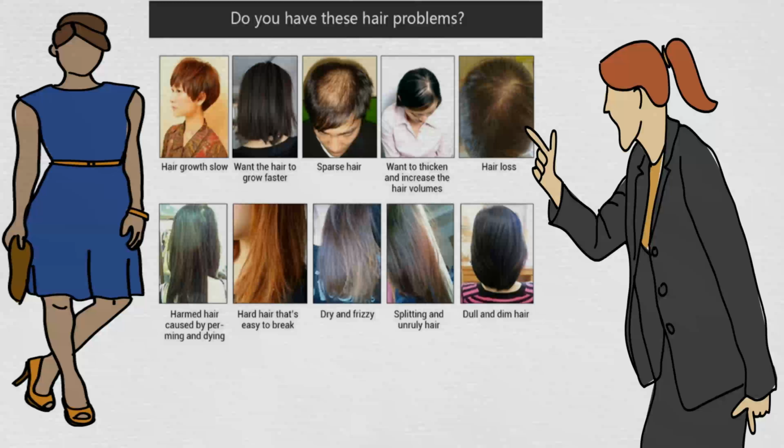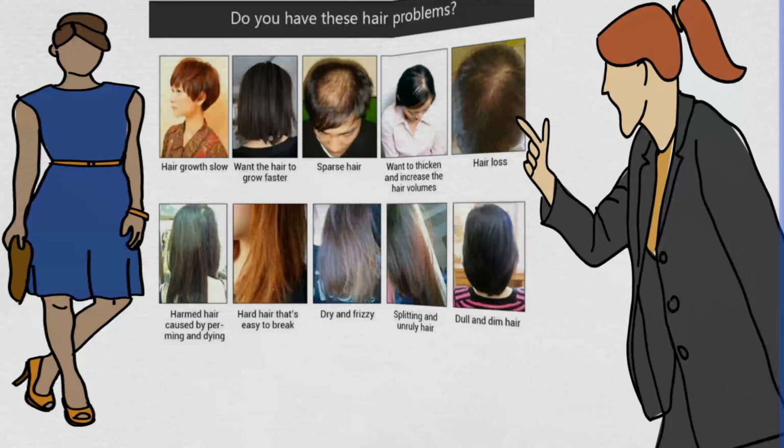7. Hard hair that's easy to break. 8. Dry and frizzy. 9. Splitting and unruly hair. 10. Dull and dim hair.